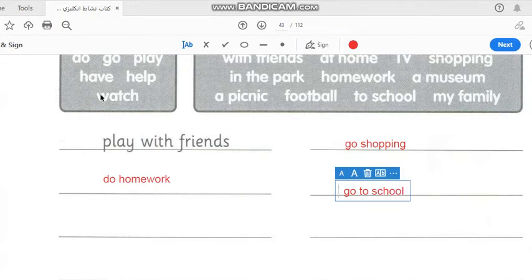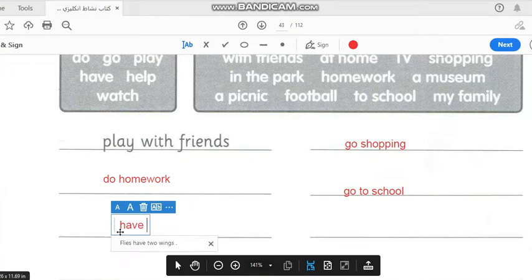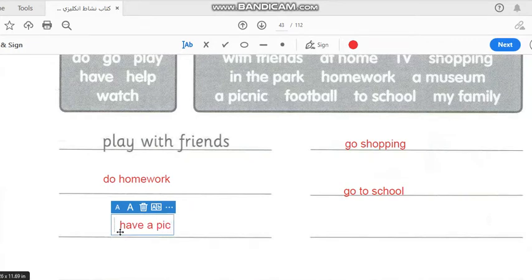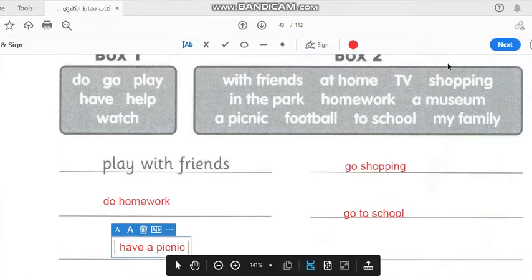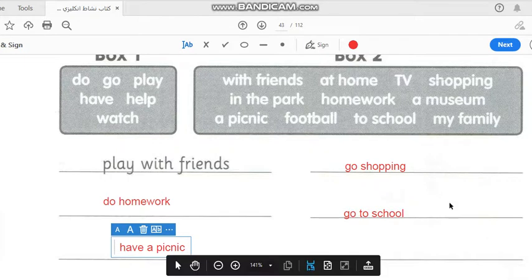Also you have have and help and watch. Have a picnic, for example. Can you write have a picnic? And you can complete the others. By the way, with play we can use another complement. We did play with friends. We can use play in the park. We can make it play football. You can complete it easily.